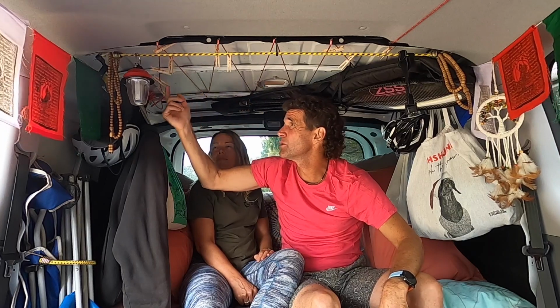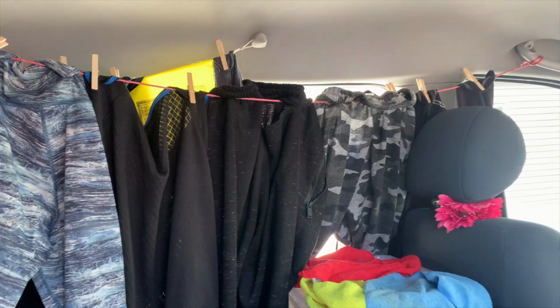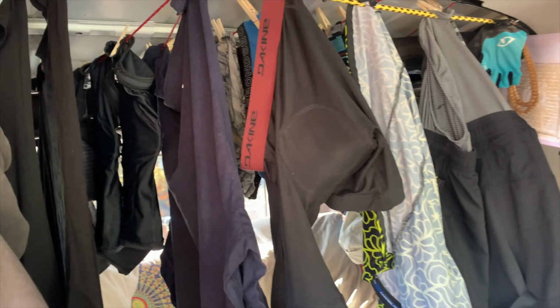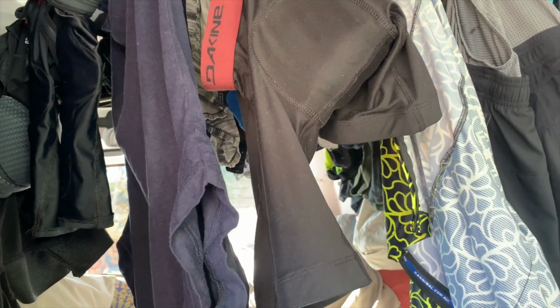The clothesline, of course, it just zigzags, so we've got actually a lot of line space in a small area. We did a load of washing early in the morning and hung it all up in the car all day, and by the evening it was dry, so that works really well. And it goes all the way to the front on this side.